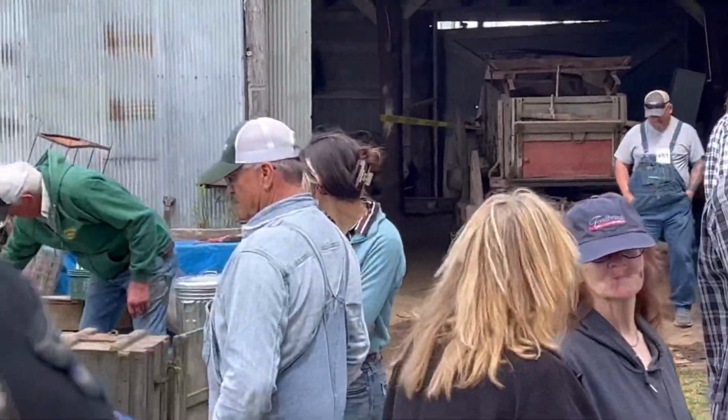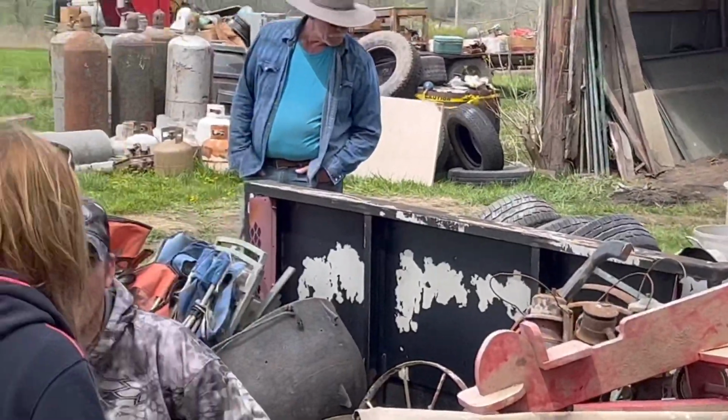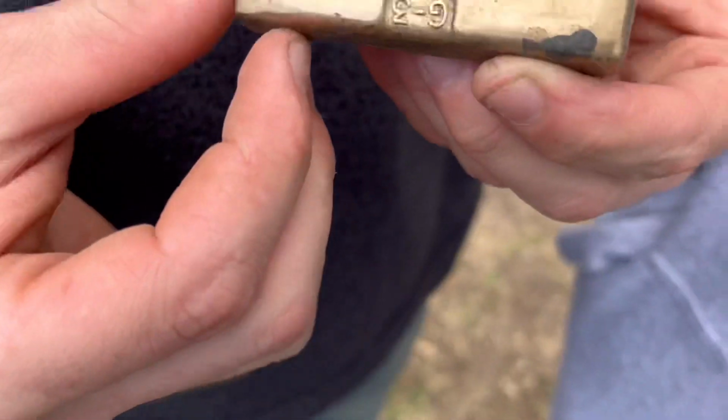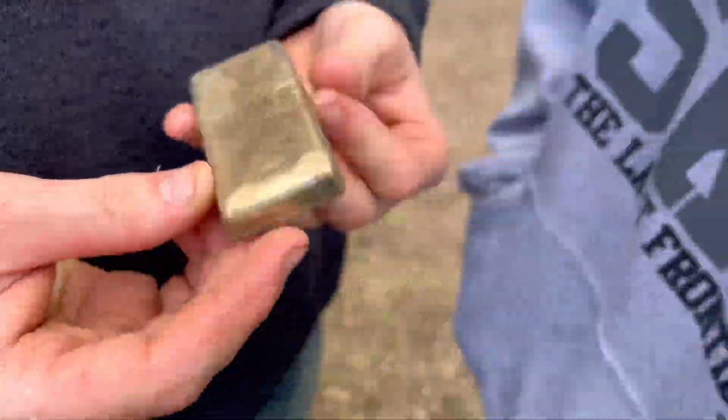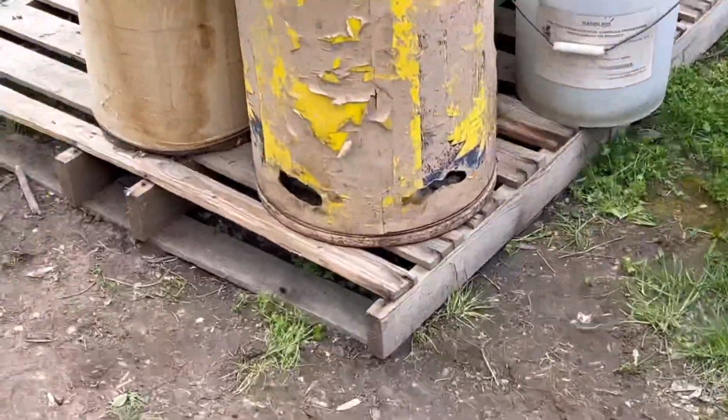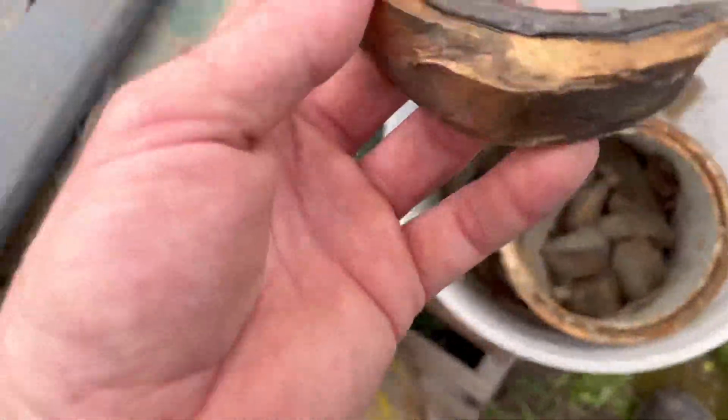Very busy, lots of people, lots of stuff, lots of trailers. $47 million right here. Bought some gold in his pallet. Tanner bought a pallet. Let's look. Bought a pallet of raw stock. Whoa, that's heavy.